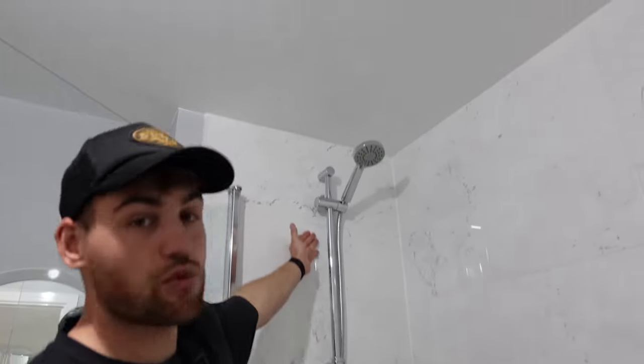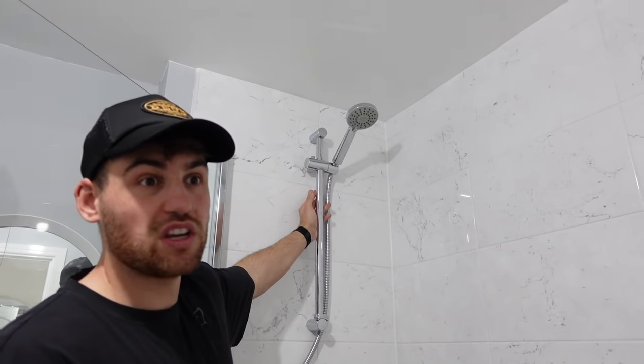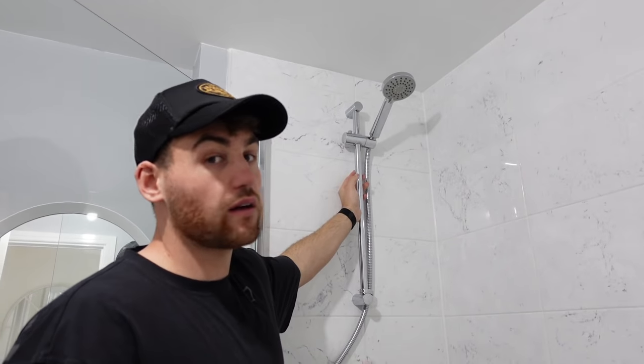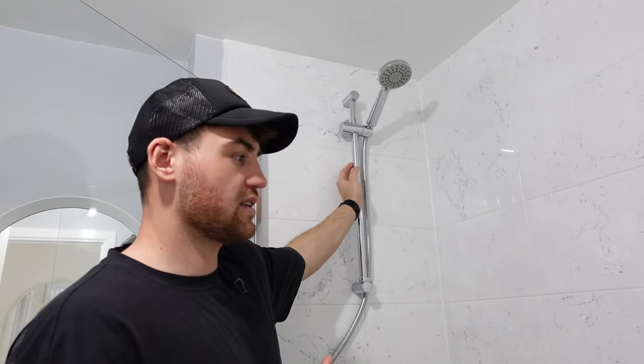And then we actually had to replace this shower one year into living here because I broke it. Shout out Jack, who came and replaced this for us.